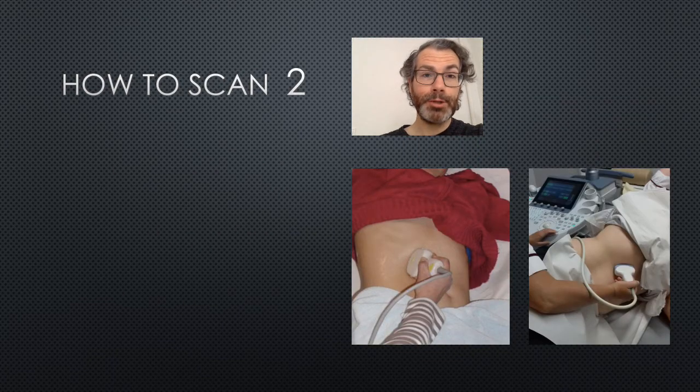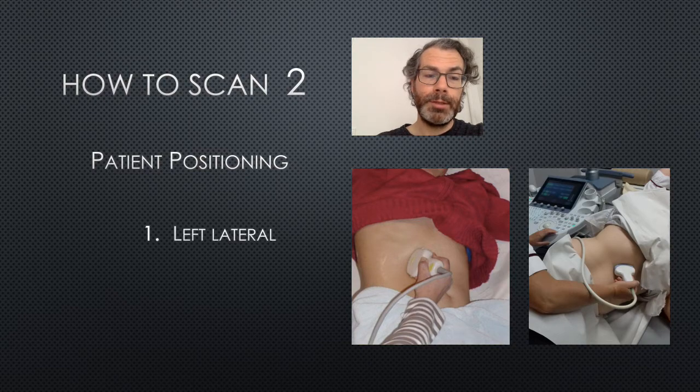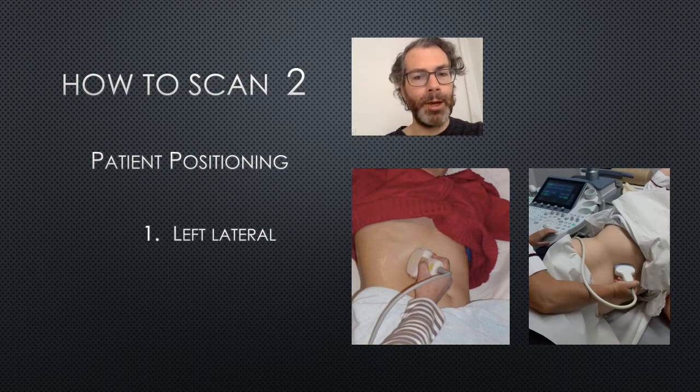In terms of patient positioning, there are two maneuvers that can help here. Firstly, lying the patient in the left lateral position. So you can scan the patient both supine and in left lateral, but left lateral often gives the best view because the bowel falls out of the way and gives a better view of the gallbladder.